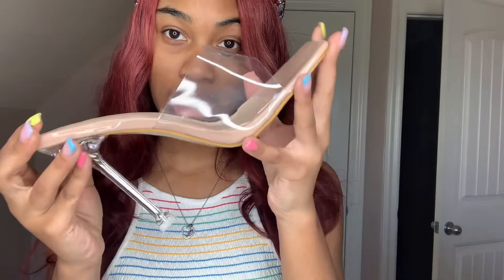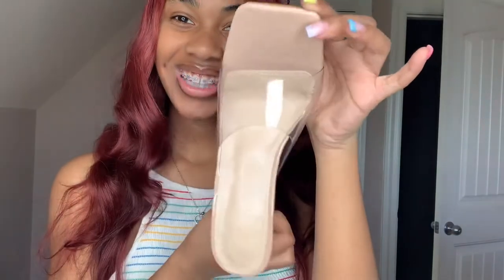I got a little bit more room in it too. So yes, y'all, look at my nose. Very much giving me summer vibes, period. But these are so cute. I definitely gotta go back and get me some more heels, because I got a lot of cute, trendy heels, y'all. Go get y'all some.